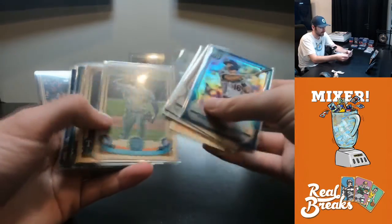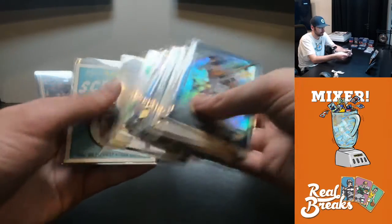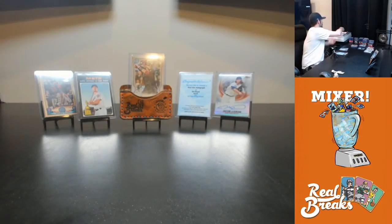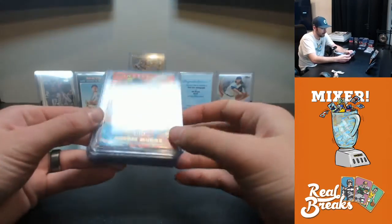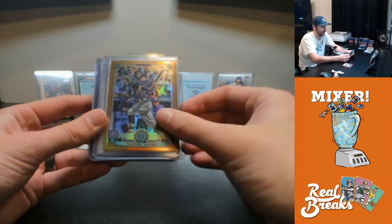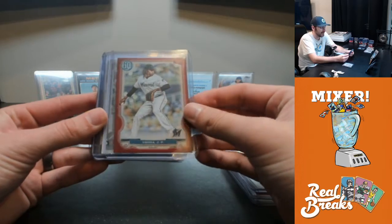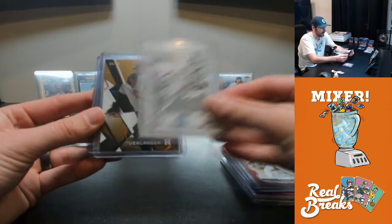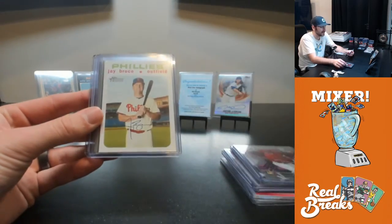Some of the parallels, short prints. Some of the lower numbered stuff. Munoz out of 50, Padres. Merrifield out of 75, Royals. Story out of 50, Rockies. Williams out of 50, Phillies. Arena out of 10, Marlins. Swanson out of 50, Braves. Verlander out of 50, Astros. Trout out of 75, Angels.